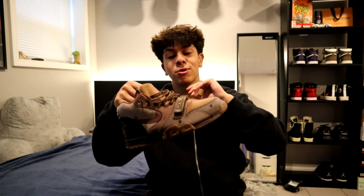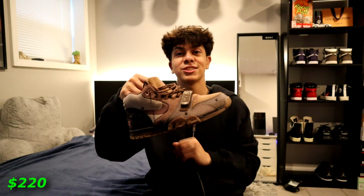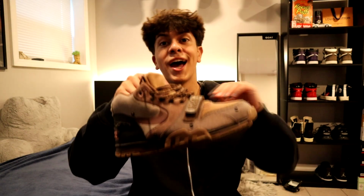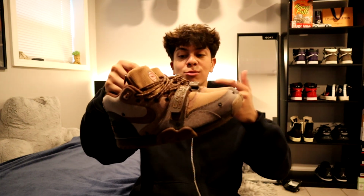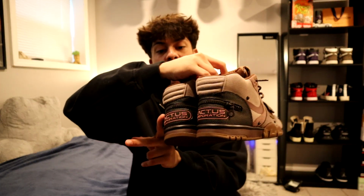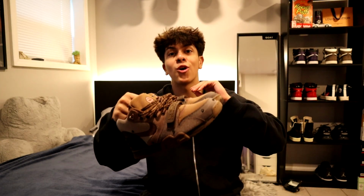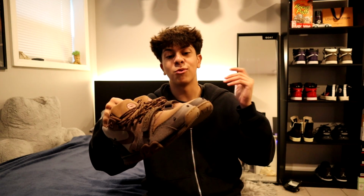For shoe number 3 in front of me, we have the Travis Scott Air Trainer 1s. I got them in the chocolate brown colorway. It has all sorts of colors. It has brown, black, sort of a pinkish on the back. It has a little zipper on the back too. The only thing about these shoes is that they're kind of hard to wear. I don't really wear them that often, and when I do, I try to wear them with baggy clothes, so then you can only see the front of the shoe, because if not, it looks kind of awkward.